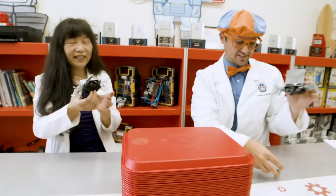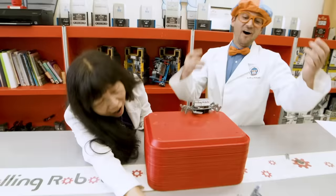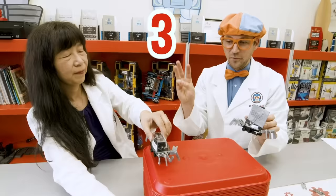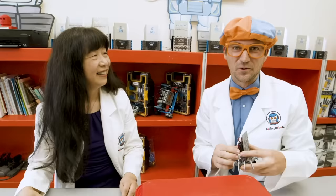All right, ready? Three, two, one, go! Whoa! Your robot is so easy to pull. Let's try one more time. Okay, ready? Three, two, one, boom! Oh, yeah! I got first, you won! Wow, good job. That was so much fun. All right, let's continue to explore rolling robots.